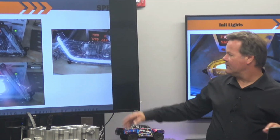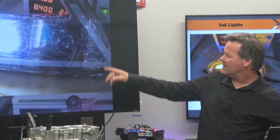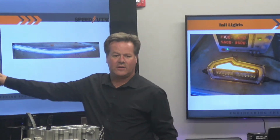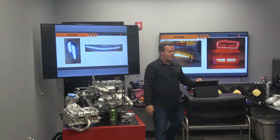And this is obviously both lights in both positions working over here. So those are turned on for you. And then the S in the grill does light up. So there's your lit up S. I love that from the Mercedes. I thought that was a really, really cool look.